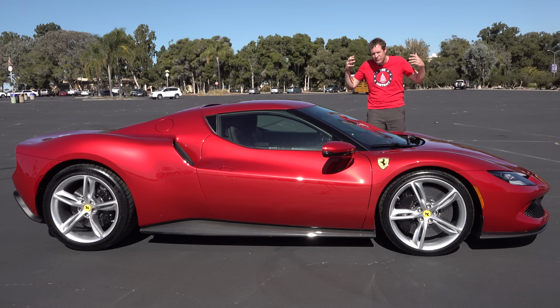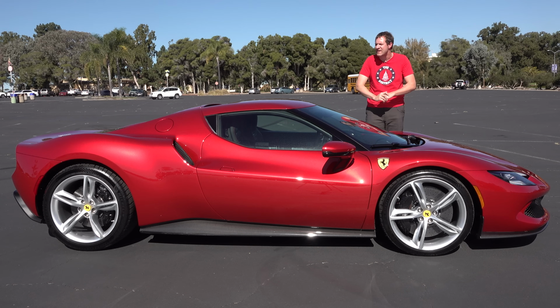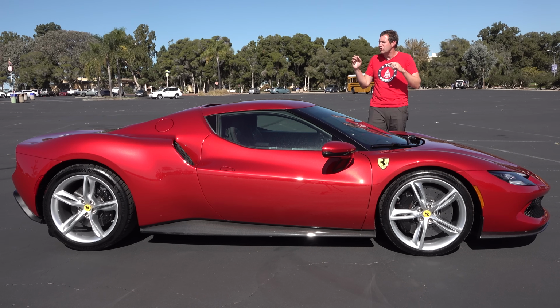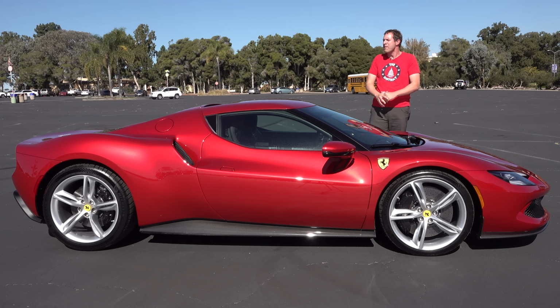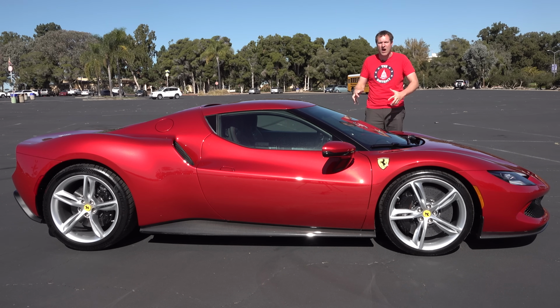And so that's the new Ferrari 296 GTB. Yes, it has a V6, but you won't care when you look at it because it's beautiful, and you won't care when you drive it because it's magnificent. And now it's time to give the 296 GTB a DougScore.